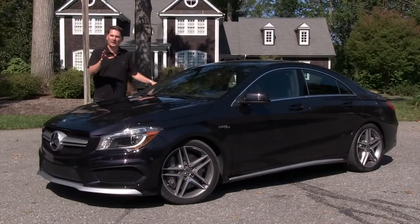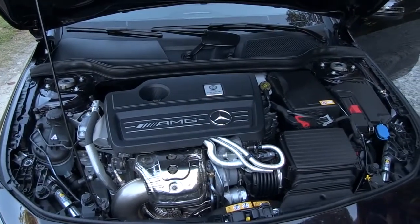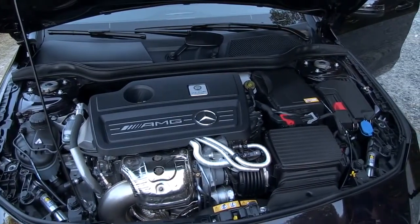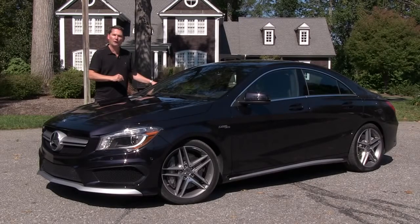Well, I might surprise you by saying this, but of the two cars, the CLA 250 and the 45 AMG, I think I might go for the 250. Sure, this car's got all the power, 355 horsepower, but it's peaky horsepower, which is very common with turbocharged 4-cylinder engines. Now, they've mitigated that nicely by putting in the 4MATIC all-wheel drive system, but you're going to be able to get the 4MATIC in the 250 partway through 2014.